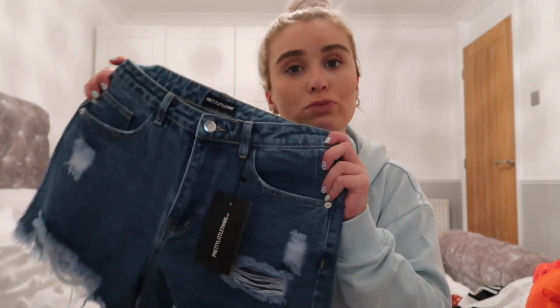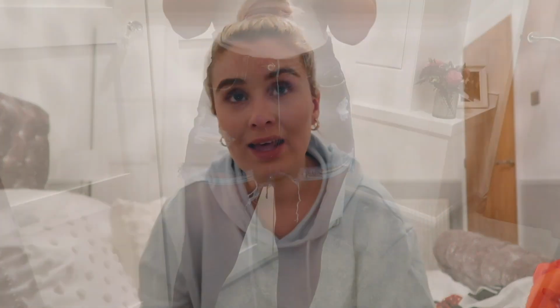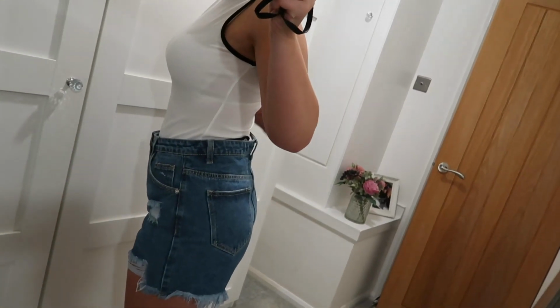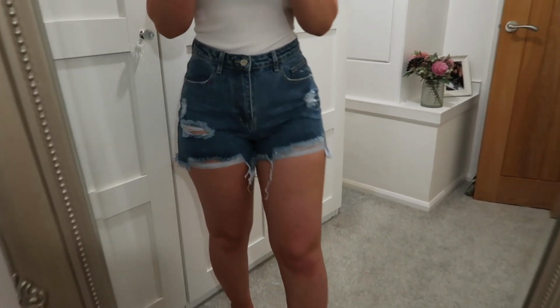I then bought some new denim shorts. Now, honestly, these are the nicest denim shorts I've bought in a long while. I really like them because they're such a good fit. I think I've said this before in a few of my videos, but I struggle to find shorts and mom jeans because I have such a small waist, but then I've got a bigger bum and bigger thighs. It just never works because an 8 fits my waist perfect, but it's a little bit too tight round the legs. And a 10 fits my legs perfect, but a little bit too big around my waist.